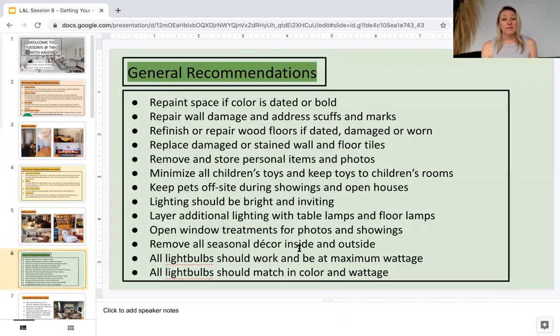And then we'll go into some general recommendations and things to start doing. So this is a great jumping off point. Please know that with the slides that go out with today's email, we will also be sending our general recommendations from Haven and what to do to get your home ready for the market. But it's a very comprehensive list. We're just going to cover some of the basics here.